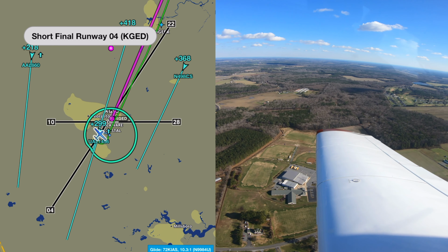Coastal traffic, Cessna 8073 Echo crossing runway 04-22 on the ground, Coastal. Coastal, I think the helicopter is departing the area to the east.